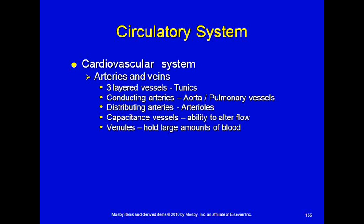Arteries and veins have three layers or tunics, and we have conducting arteries like the aorta and the pulmonary vessels. We have distributing arteries like the arterioles, and because arteries have smooth muscle, they have the ability to constrict or dilate. By constricting you're going to increase the pressure in that area, and by dilating you're going to lower the pressure in that area.